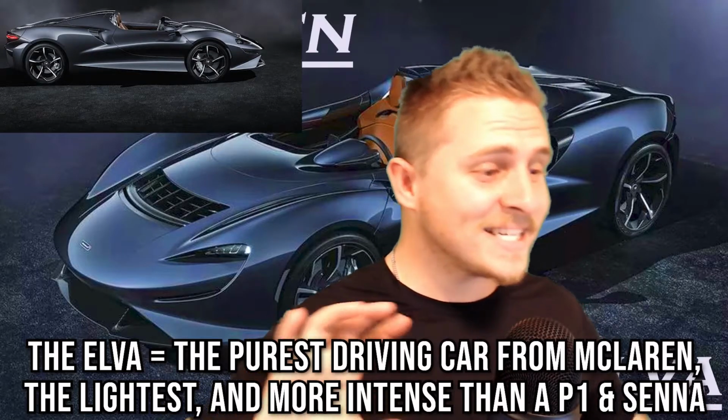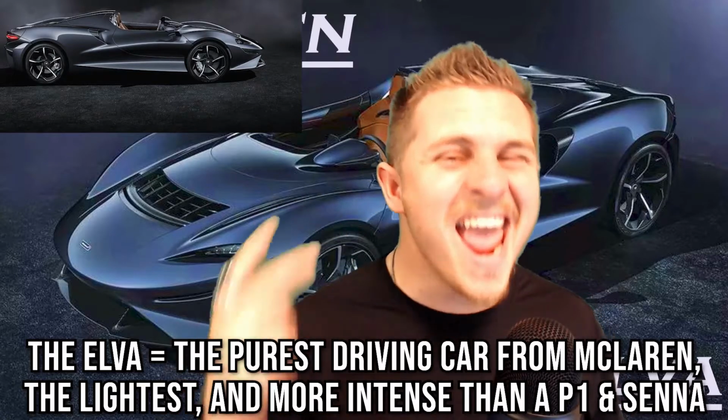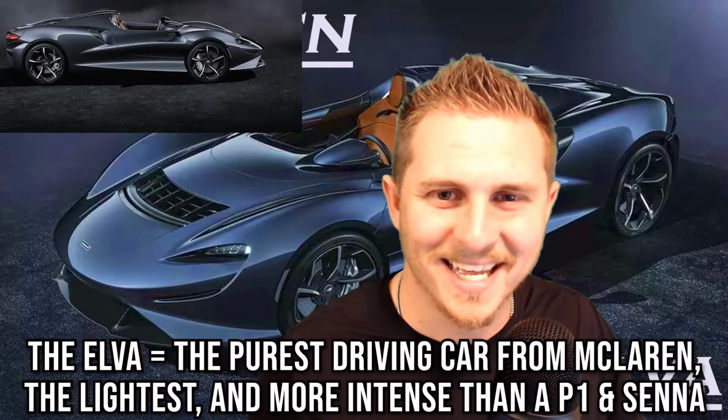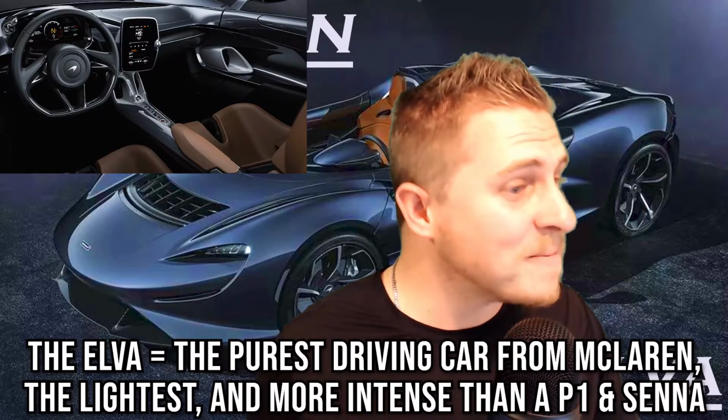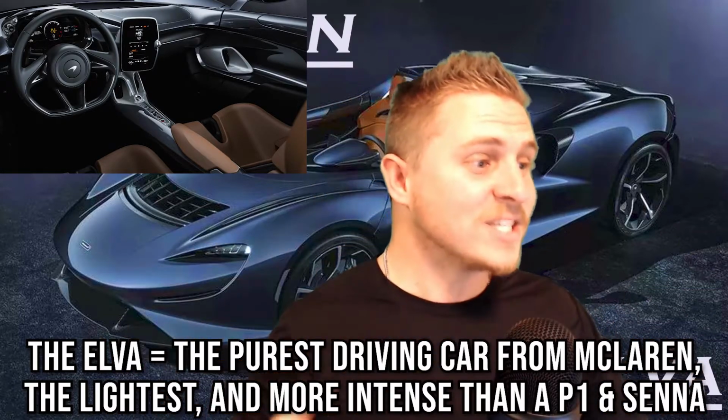Now, again, with the looks, a little bit of GT touring, GT racing, Le Mans vibe kind of going on. McLaren is actually saying this car will be the purest driving vehicle of any McLaren ever made. They're saying, basically, if we're to conclude this real quick, it's more intense than a P1 and a Senna, and it's a pure driving experience. What is that like? I don't know about you guys, but I'm a little mind blown by this right now, by how crazy this car, according to McLaren, is going to be.